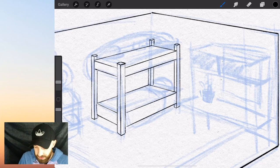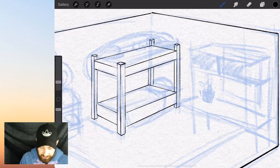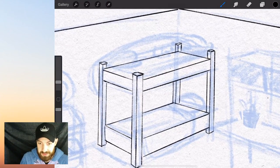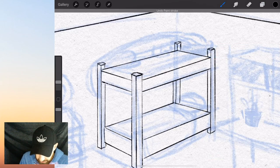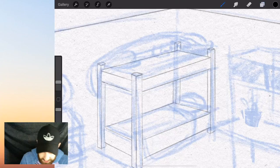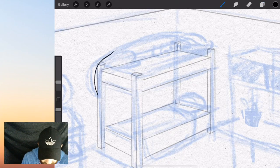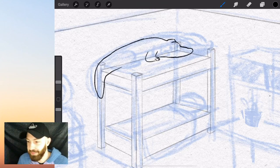Okay, so let's say I want to draw a pillow on top, or we'll do a fun one. We'll do my alligator, so that'll be a prop. So on top of this bed, I'm going to draw the alligator, and I'm also going to lighten this background, that way we can still clearly see what we're drawing now. So I think his tail kind of hung over like that. There we go.